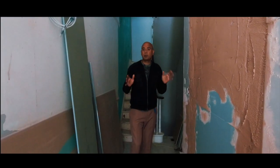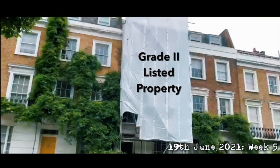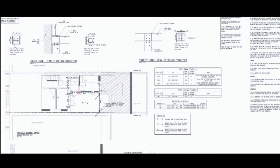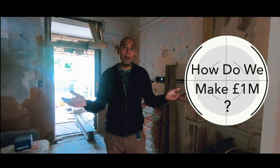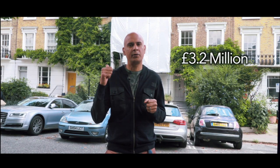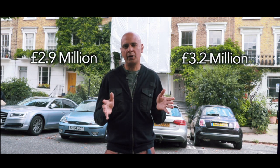This house was originally 4 flats, and most importantly, it's a grade 2 listed property. And when it comes to design and build, it does not get more complicated than this. I'm not going to do a house tour. I think the most important thing that you guys would like to know about is, how do we make £1 million? The house on the left sold for 3.2 million last month. The house on the right with the yellow door sold for 2.9 million 3 years ago.